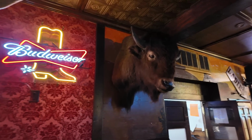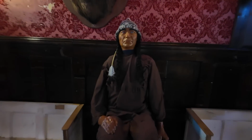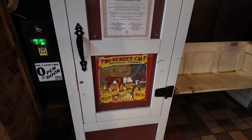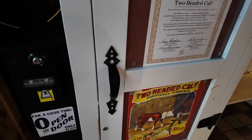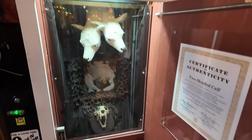Various heads up here on the wall. The buffalo, the moose, the steer over there, and this Native American gentleman. Now they have a two-headed calf here, but you have to pay $1 to see it. So you put $1 in there, and I think that unlocks the door. There you go.